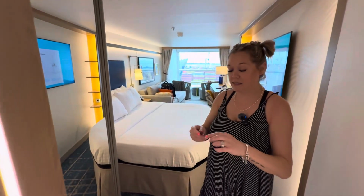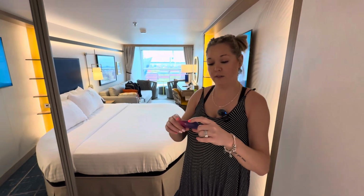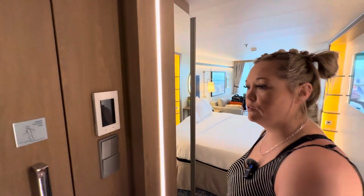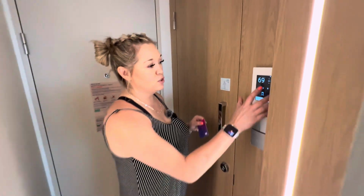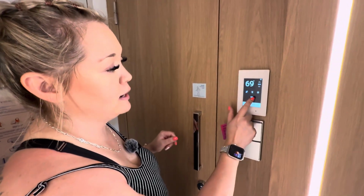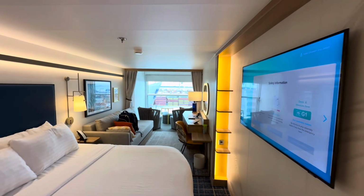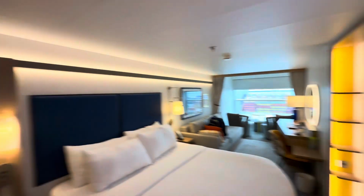This is, like I said, the infinite, is that how we call it? Or I'm not sure if they call it infinite or infinity balcony. Either one is fine. So you're going to start over here in the corner. You've got this is new, digital controls to control your temp in the room. You can even close your blinds by just clicking this. But we don't want to do that, so we're going to stop it and open them back up.